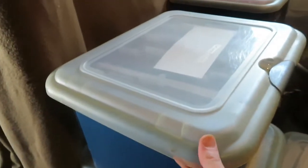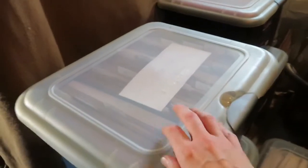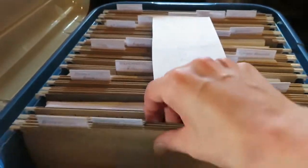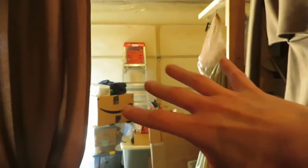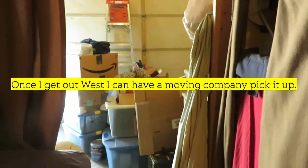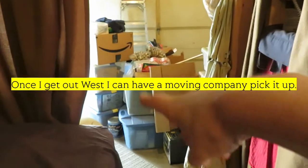I'm not sure if a moving company would allow that, or if it has to be in an actual box or not. I don't know, but I want to keep these. These are actual file folder bins and everything, so I don't want to get rid of the bins. But yeah, he said I could keep it back here because really all he needs is the front half of the garage to be clear so that he can park his motorcycle up here.